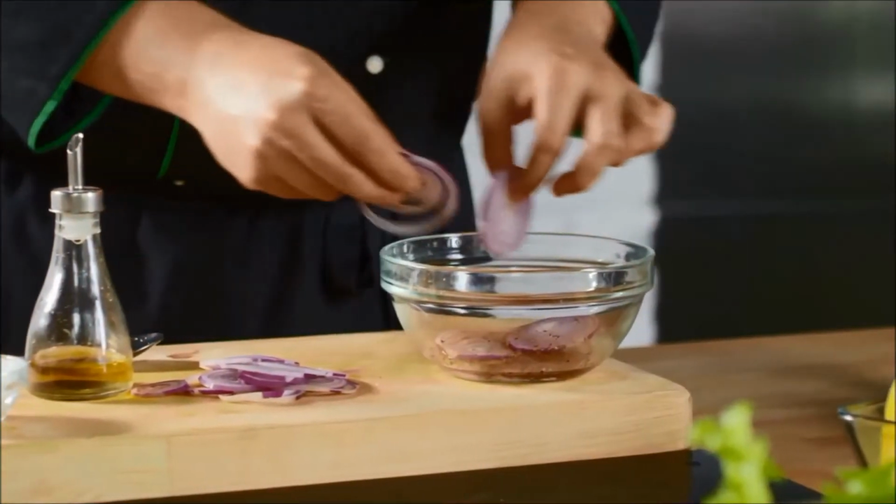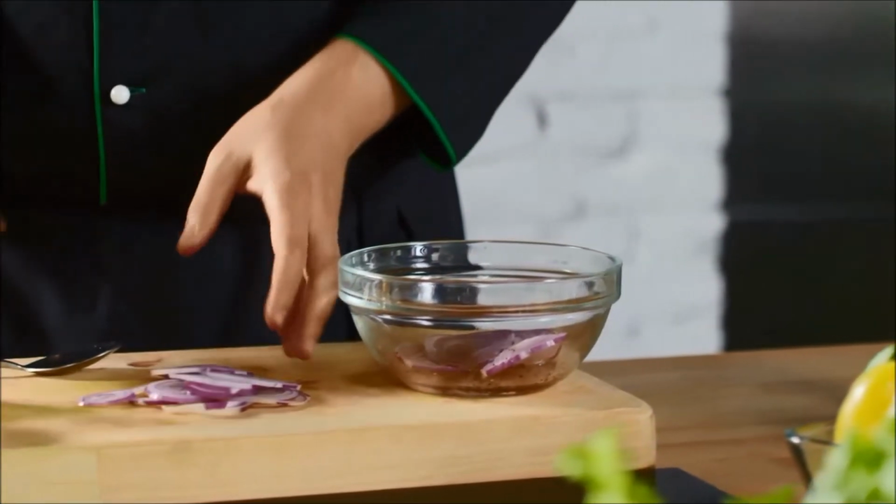Egg yolks contain more calories and fat than the whites. They are a source of fat-soluble vitamins A, D, E and K.